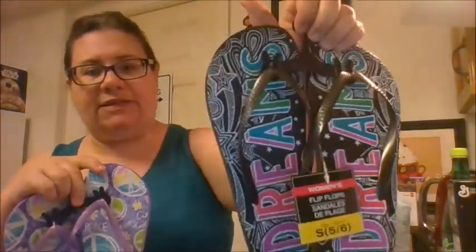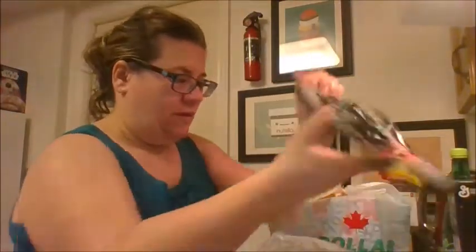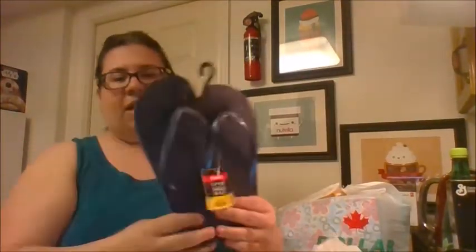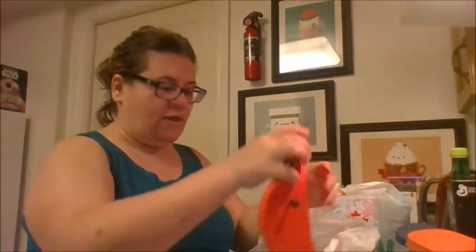I've got it in this style here. I managed to get it in the dark navy. Yep, dark navy. All the colors were gone. This is the only one in my size. My daughter, Julia, she picked up an orange one. She loves orange. I picked up this one for Canada Day. How nice is that?